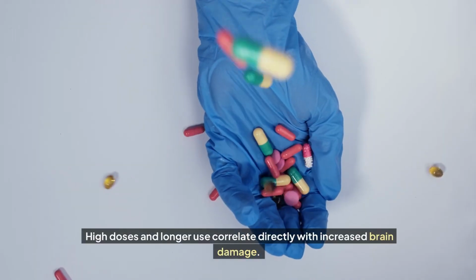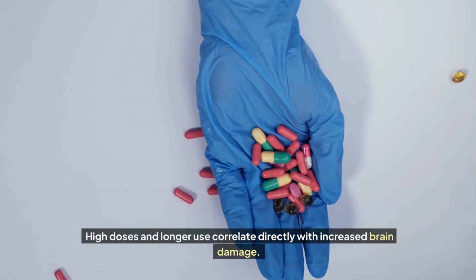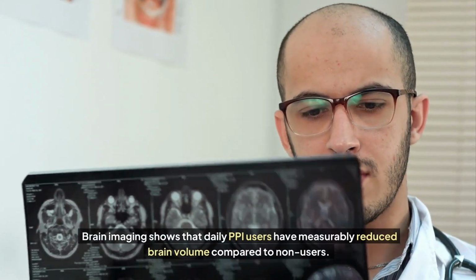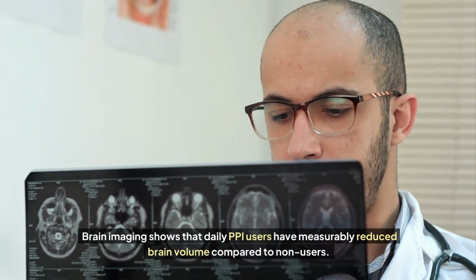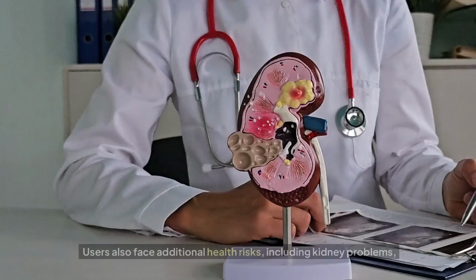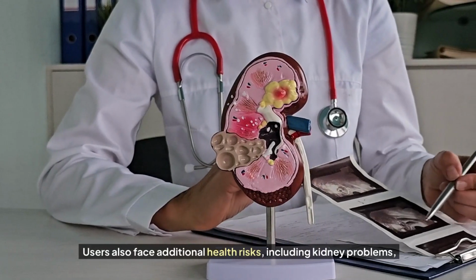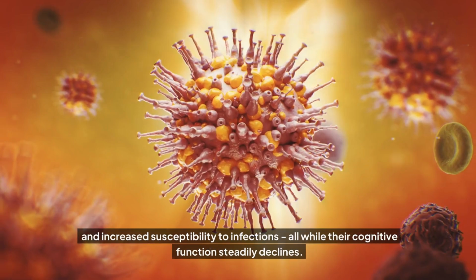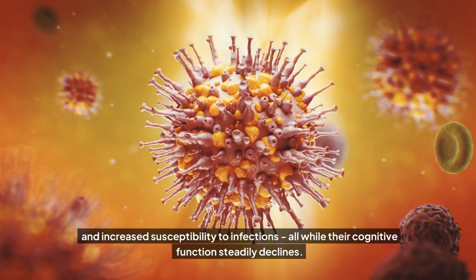High doses and longer use correlate directly with increased brain damage. Brain imaging shows that daily PPI users have measurably reduced brain volume compared to non-users. Users also face additional health risks, including kidney problems, bone fractures, and increased susceptibility to infections, all while their cognitive function steadily declines.